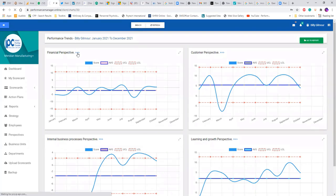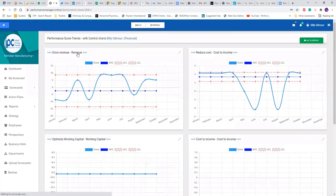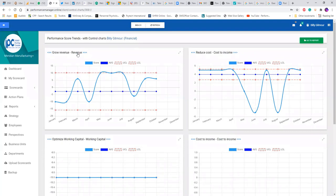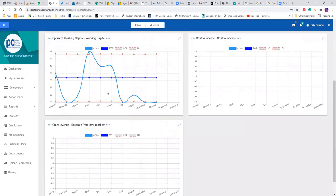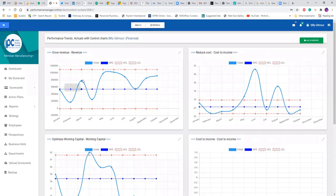You can want to go further and look at performance, grow revenue. You are now looking at each goal and the indicator or the KPI. Here we are looking at the performance in terms of the score only for each measure, the score for each measure, as you can see there. You can go further and look at performance revenue actual. We are looking at the revenue actual, not the performance score, but the actual figures. What has happened to the actual figures in terms of trends? Revenue is all within the control limits.